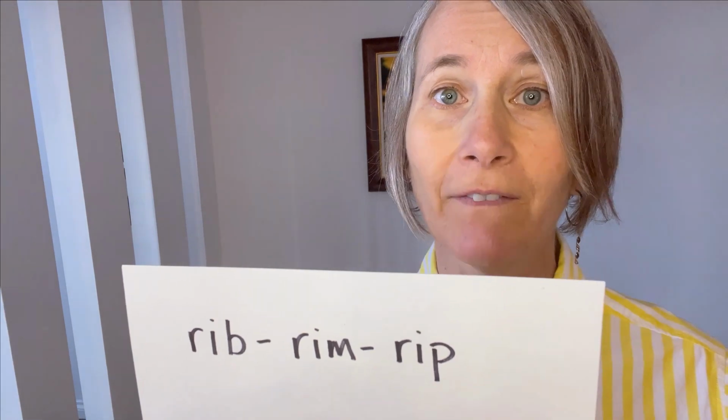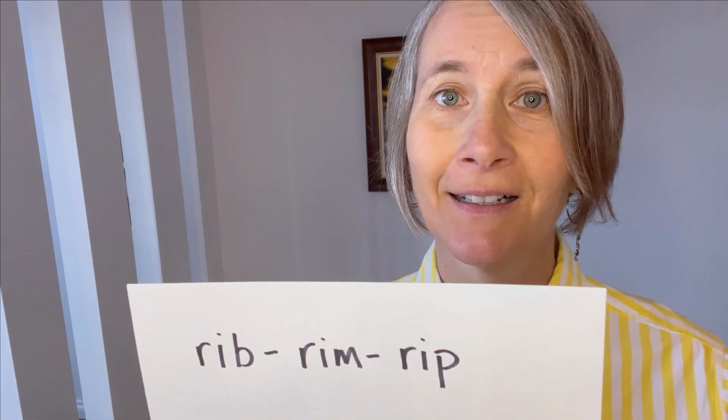For the last group of sentences, the P, B, or M word will be one of these. This group will be slightly more difficult. You know what to do if you can't figure it out, right? Number 10. And the context is something that I might do in frustration. Number 10 again.